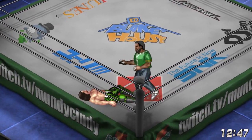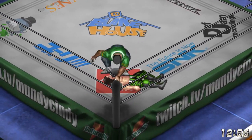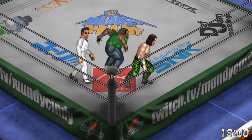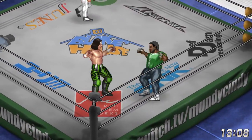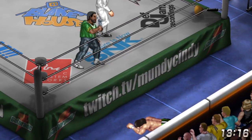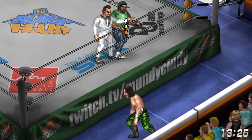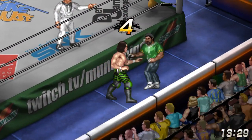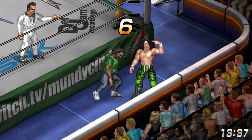Big Samoan drop, but Princler electing to stay in the ring, and that is a dangerous proposition as Mag.Lo, big body press from the big body that is Mag.Lo. And Samoan drop this time, Princler sent to the outside, and Mag.Lo getting himself fired up as this battle will continue on the outside. 6, 7, 8.